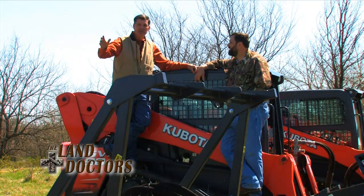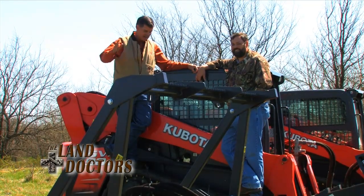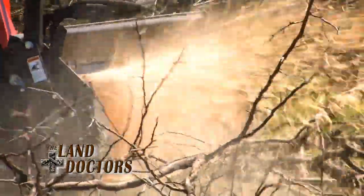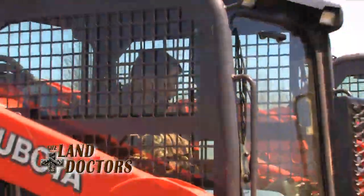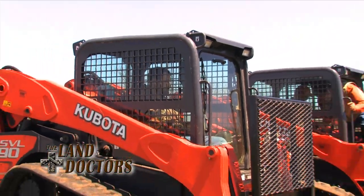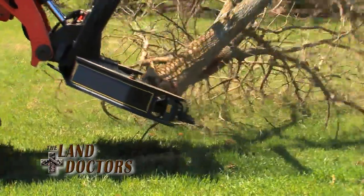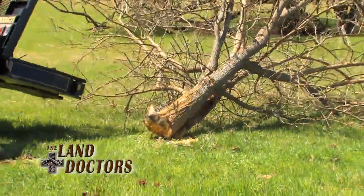This week on The Land Doctors, we head to Fitzhugh, Oklahoma, where we discuss and operate some of the latest and greatest brush management tools that are available. And we also show you how much more safely and enjoyably you can clear brush with modern equipment than with your granddad's chainsaw. Well, that was easy.